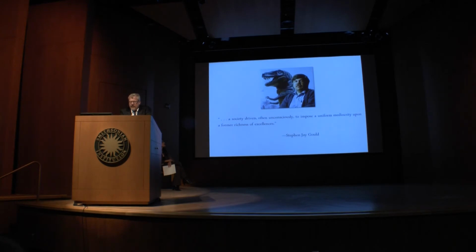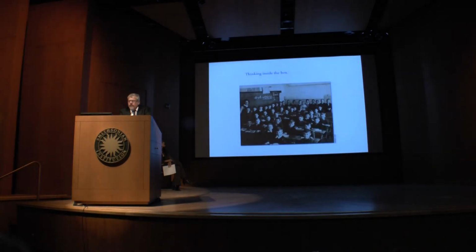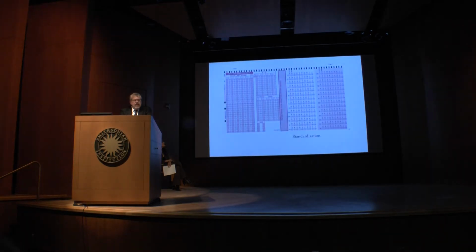Even so, as Stephen Jay Gould notes, we live in a society driven, often unconsciously, to impose a uniform mediocrity upon a former richness of excellences. Today, uniform learning spaces and disciplines are literally and figuratively boxing learners in, restricting choice and muting our natural creativity. Standardization, questions with only right or wrong answers, the stigmatization of failure, these all reduce learners' creative and daring thinking and their ability to envision new options.